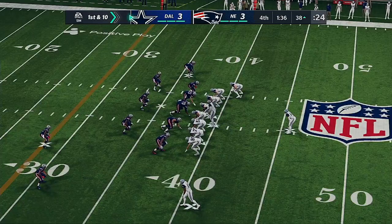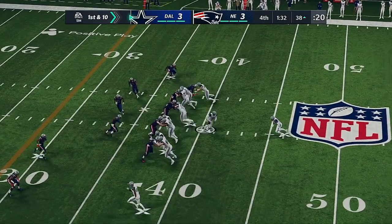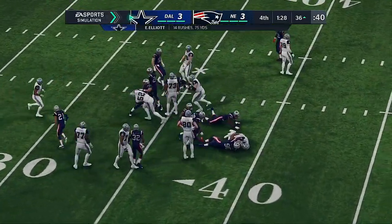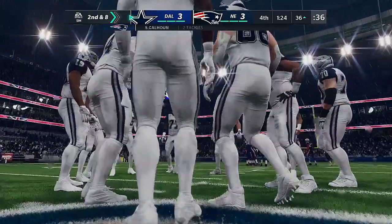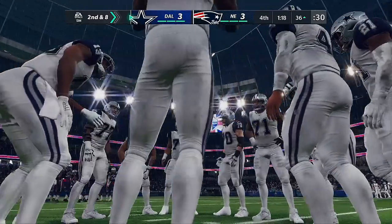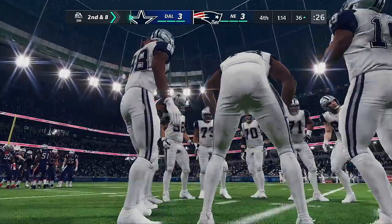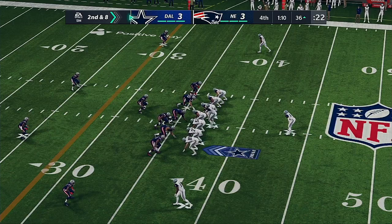So here's a first and 10 at the 38. Here's Elliott, and he'll take this one down to the 36. Number 21. Give him a couple on the carry there. Second and 8. I like it. I like the call. Still an opportunity to run the football and chew up a little more time off the clock. In second and 8, the last run got a couple. Here's second and 8.